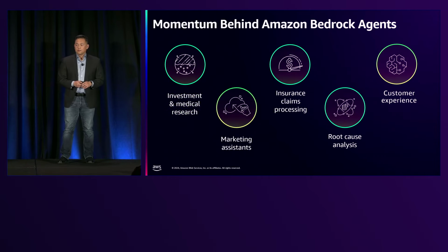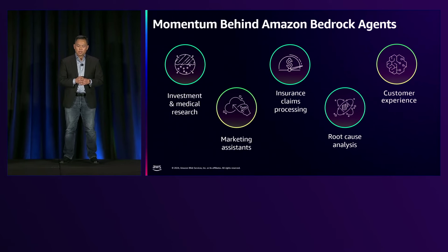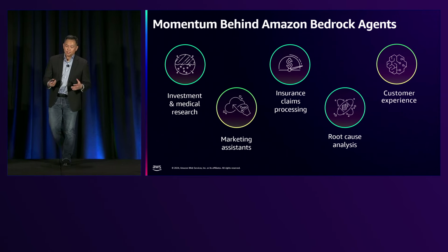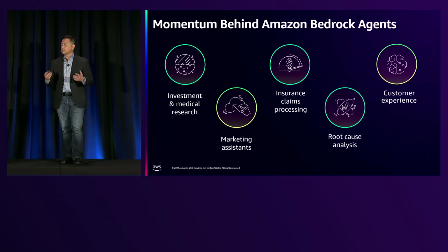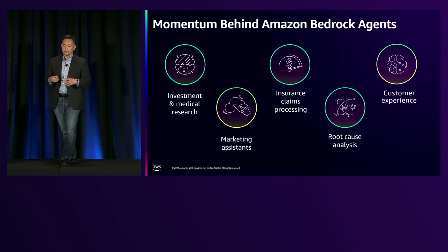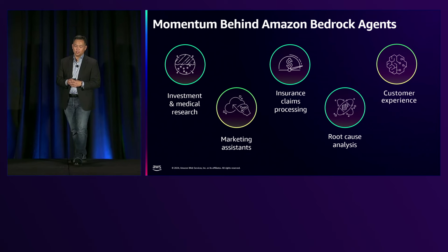From engaging with many of you over the past several months, these are some of the most common use cases that we've seen. So certainly, you deploy agents for doing things like analyzing large sets of data for things like investment and medical research. You've told us that you use agents to process hundreds or even thousands of documents on a daily basis across mortgage finance, insurance, healthcare processing, things that agents are uniquely equipped to do. So we call that some of the undifferentiated heavy lifting to augment your existing human teams.